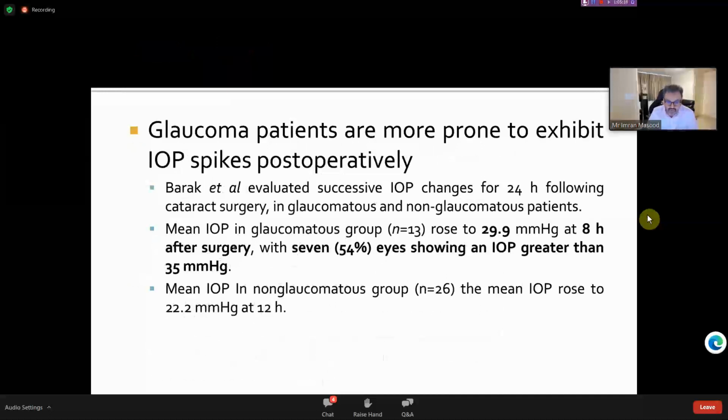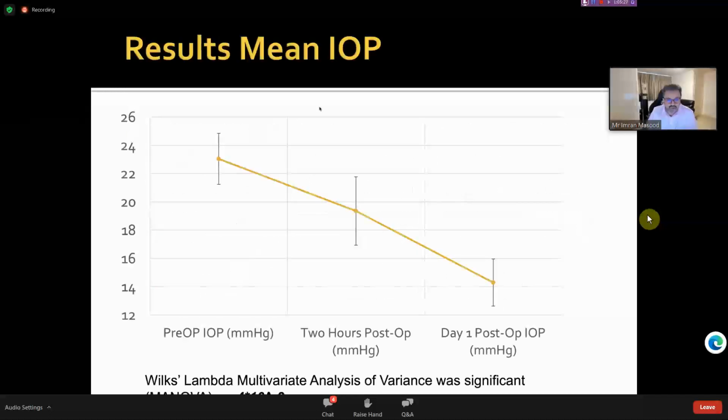So there's a vast difference in the amount of pressure you're getting after cataract surgery in glaucoma patients compared to normal patients who have a normal angle. Just very quickly, this was a group of around 60 patients that we operated on, and we measured their pressure 2 hours post-op and 1 day post-op. With 60 patients, phaco iStent, I think we got 1 or 2 patients who had a pressure more than 30, but the vast majority of patients' pressures had dropped post-operatively. So the iStent really is good at blunting post-operative pressure spikes.